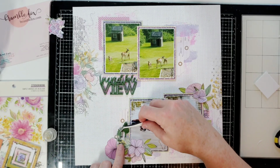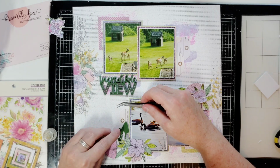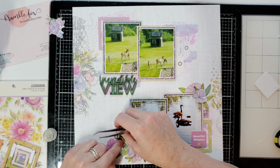Okay, and let's put that right there. And I do like the trees right next to each other because, you know, they would be right next to each other in the forest, right? Okay.